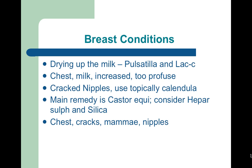Okay, and then also in our repertory, there's a section: chest, cracks, mammae, nipple. Let's see, chest cracks. I have cracking. Cracks of nipples, at the bottom of 828. Kent's repertory should have the same pages. Okay, so mine is chest cracks of nipples, and Castor equi is there, 828.